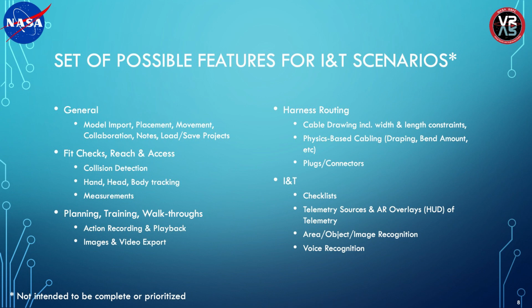Planning and training, we want to record what you do and be able to play it back because you want to plan it and then show it in AR. And you want to be able to do things like documentation, take pictures of what you've planned, or video.